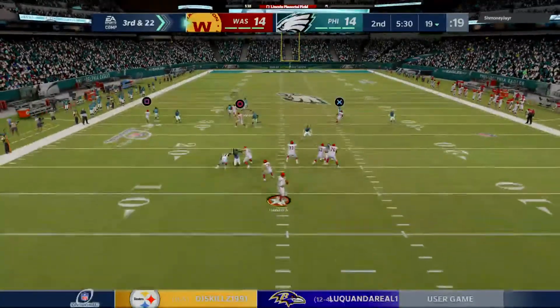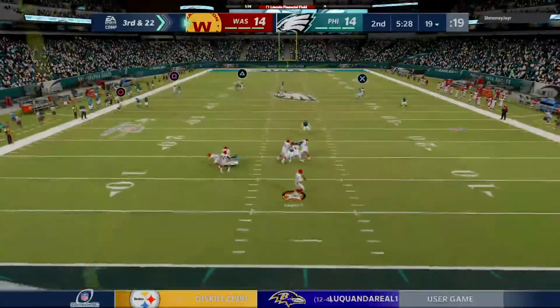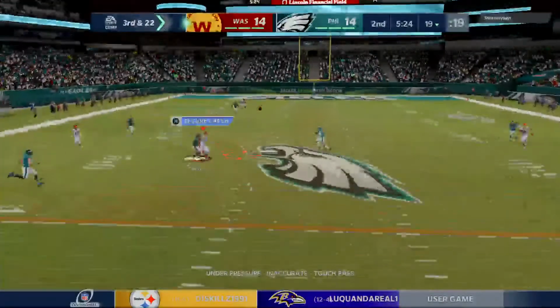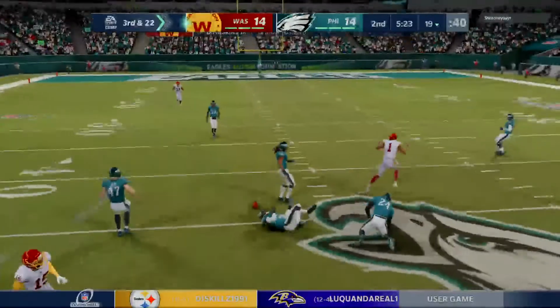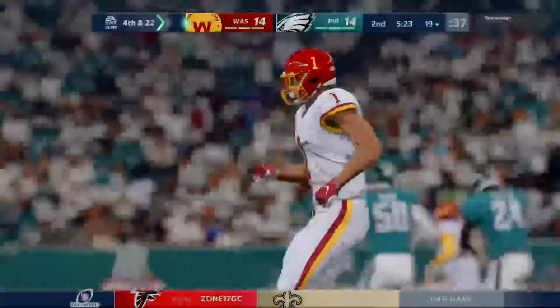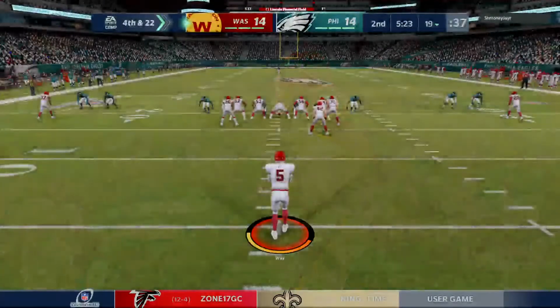Looking to throw, Haskins. Escaping the pressure right. Now he'll go deep down the middle. And that will be incomplete. Well, they weren't scared to let it fly, but it falls to the ground and brings up 4th down.